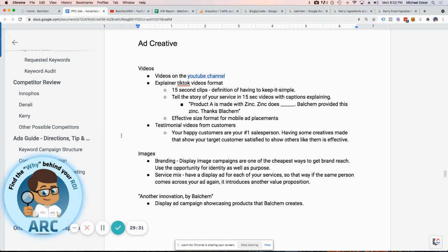One thing to keep in mind here is that the placements of those shorter ads are a lot easier to get out there. They're a lot more versatile. They can be used on social for social ads as well. They're very sticky. So utilizing what's going to be working now is really important.